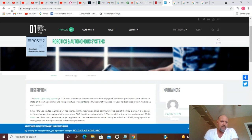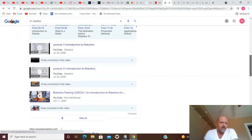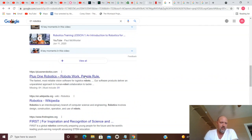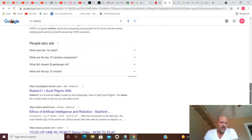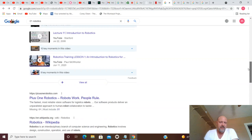So 0, 1, right there. And it seemed to me, and I could have been wrong, how about plus 1 robotics? Robot work, people rule. Yeah, I don't know about robots work, people rule. I don't know about that. The fastest, most reliable vision software for logistics robots. Yeah, it says missing 0, 1, but plus 1. The 0 doesn't need to count. So there you go. First, robot 0, 1. That's wiki though. So anyway, you got a few things there.